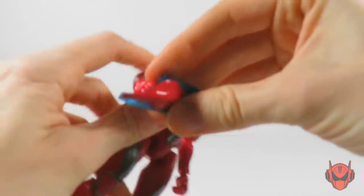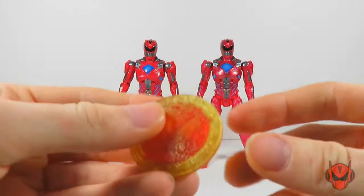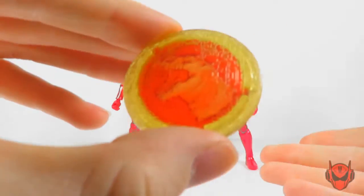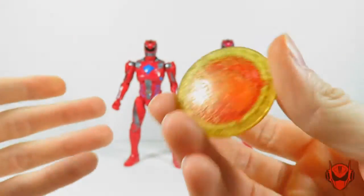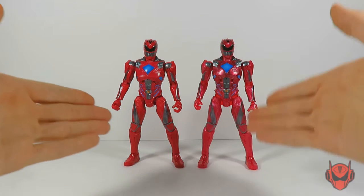So, there's that. Key difference between the New York Comic Con and the retail release is that the Red Ranger from the New York Comic Con comes with an exclusive power coin, as it was promoted throughout the packaging. It's still a nice coin, even though I still don't have the power morpher, so I don't know what it does.